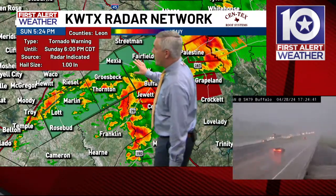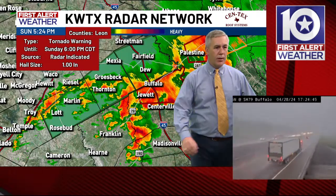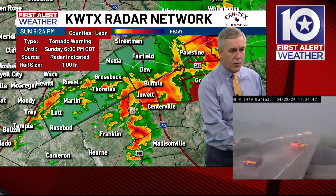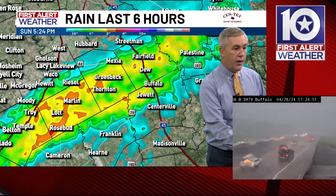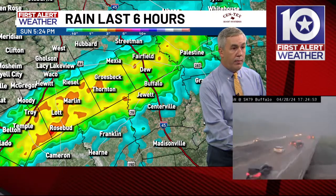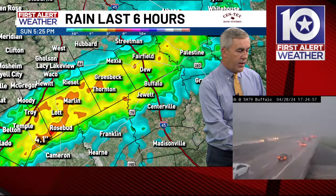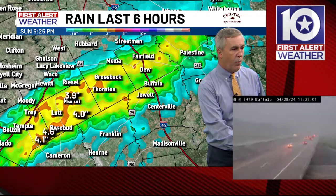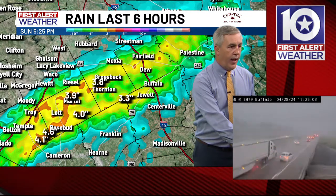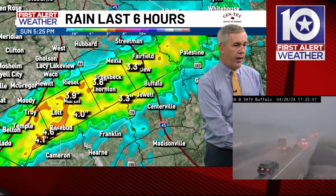The flash flood potential holds on for Limestone, Freestone, and Falls County. I want to show you some of these rainfall amounts as we're waiting for the next scan. This is 6-hour rainfall totals that are pretty impressive, to say the least. In parts of Bell County, you're talking 4 to nearly 5 inches in several places, probably a widespread 3 to 5 inch isolated heavy totals, and that's right in that flash flood area.